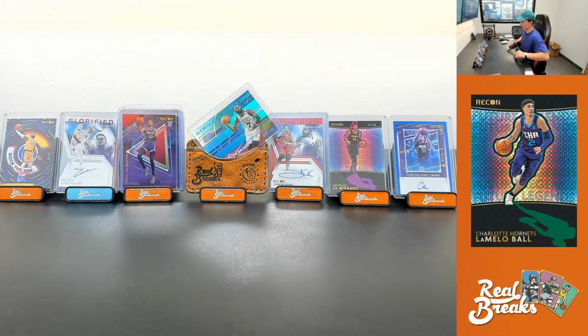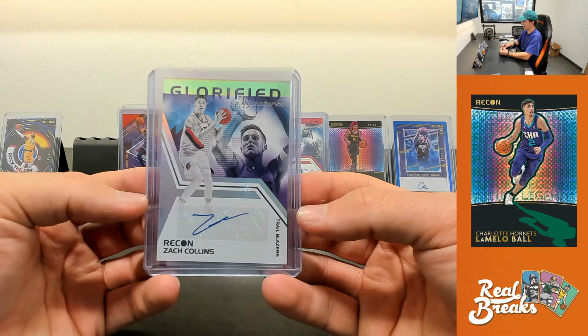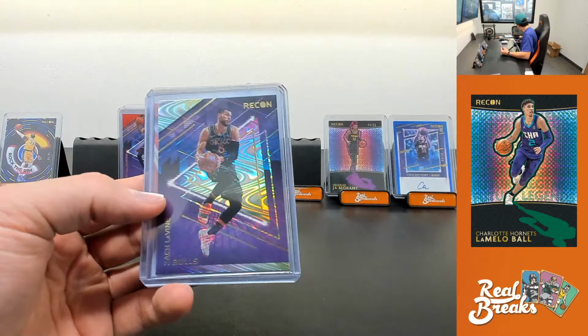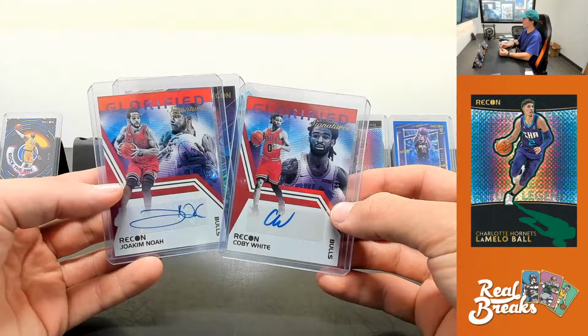We'll start it off, the Trailblazers, CJ Ellaby out of 99 rookie ink with the Zach Collins glorified signatures Recon auto. Trailblazers to my man Derek Jensen. Nice hits, Derek. The Bulls had a killer break. Zach LaVine, Silver Wave Spiral, the Hollow Spiral case hit for the Bulls. Kobe White, auto out of 49, and Joakim Noah, glorified signatures, auto out of 99. Congrats, Bulls. Great break to David Lee.